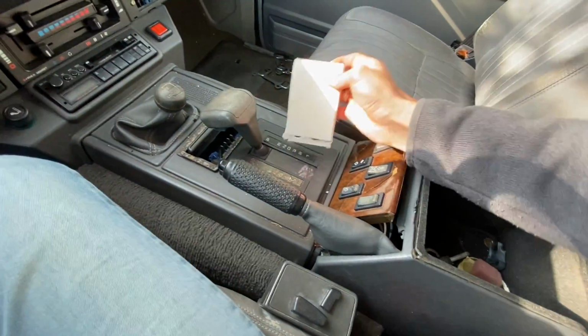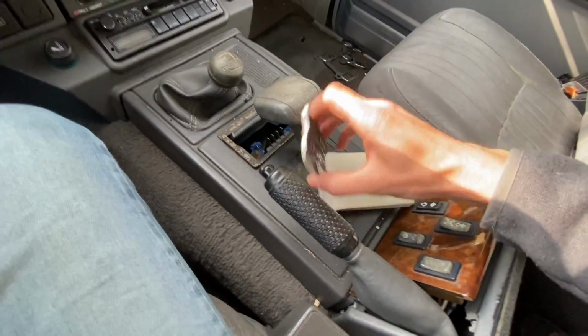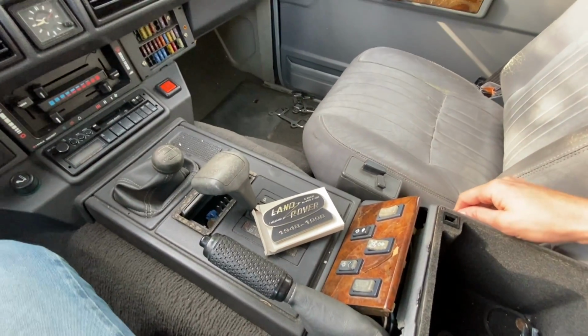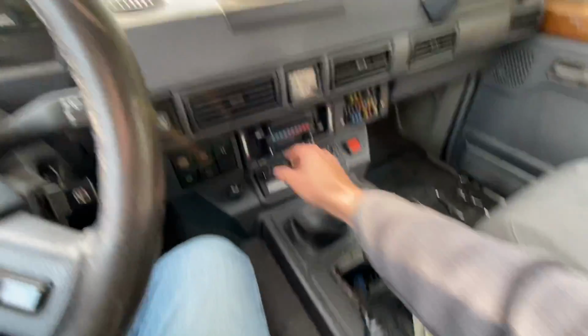Oh, look at this. So many awesome little Easter eggs with this truck. I love it. Again, that's the best part about the Rover people and the culture. You don't run into a lot of bad people, a lot of good actors here.